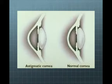Astigmatism is a misshapen lens or cornea. It causes blurred vision. The eye is asymmetrical. Glasses are asymmetrical in a way that compensates for the asymmetry of the eye.